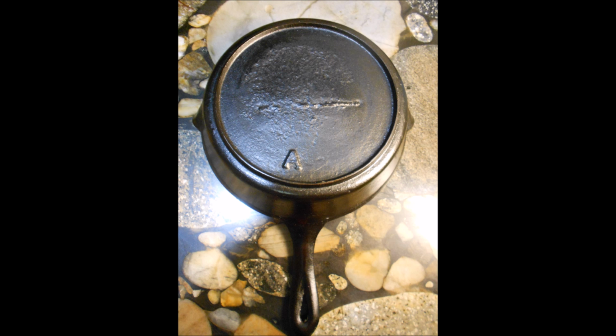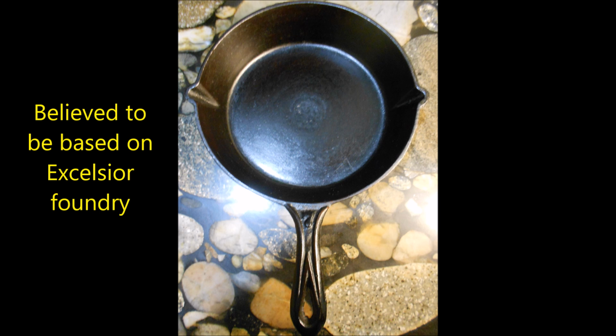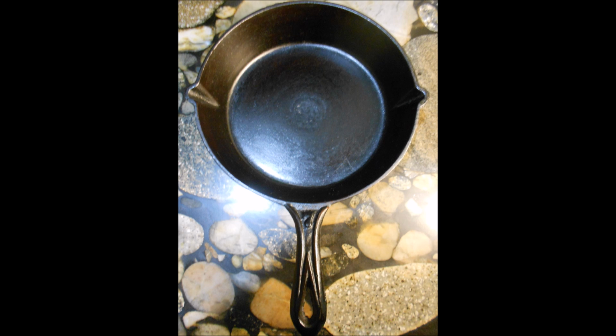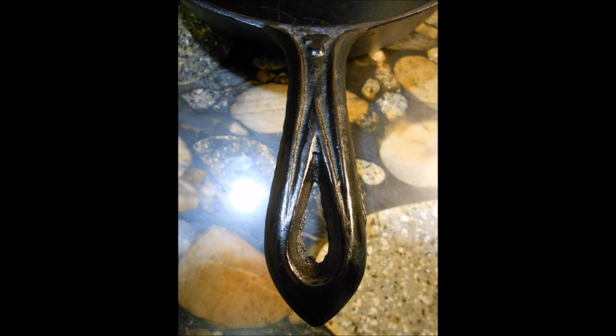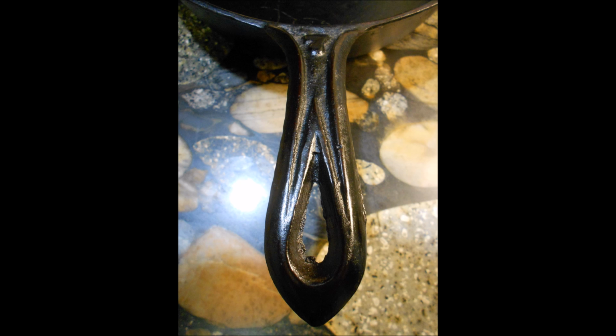The pattern of this skillet was very common in the late 1800s, and it's believed to have been based upon the design of a foundry called Excelsior that produced iron cookware in the mid-1800s. There's a theory among collectors that the pattern for this pan was sold or acquired by a number of small foundries, and many companies produced skillets with this same handle shape. So this particular design with the teardrop shape and the gate mark bottom immediately identifies it as a 19th century pan. However, without an actual manufacturer's mark, it's impossible to tell exactly who made it.